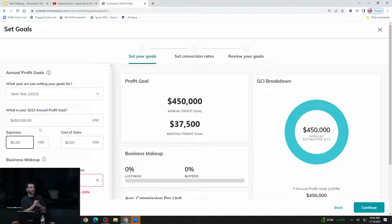Typically, if you're running a really effective business, you're going to be about 30% of that in expenses. Roughly about 30%. So what's 30% of 450? 135. I don't know what's going on with the keyboard. Okay, what's our cost to sell at 450? Who knows what the cost to sell is? 30% again. Roughly, you'd want it to be about 30% if you're running a millionaire style business.